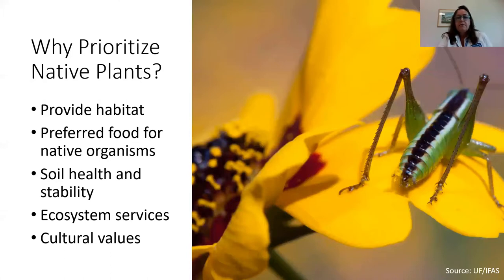So why do we want to prioritize native plants? So native plants have co-evolved over thousands of years with the ecosystem they are in, with the plants and animals that are there, and they provide habitat for a lot of those animals. They are preferred food for our native organisms.